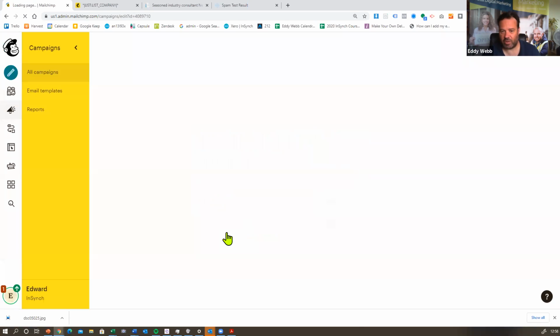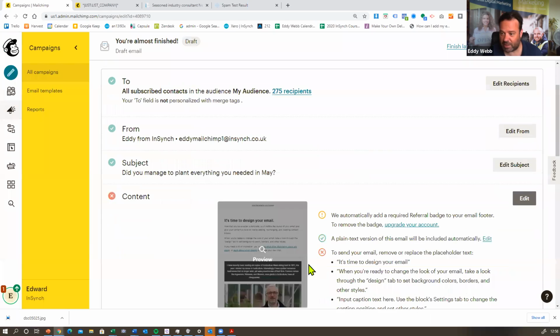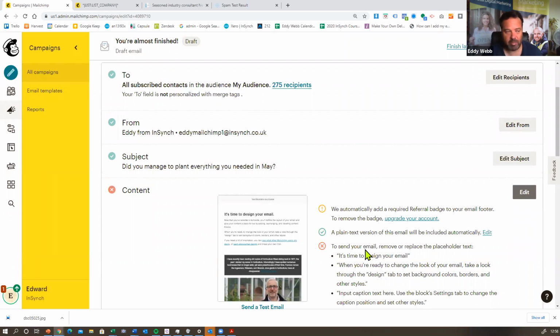In other words, text that's just on there that Mailchimp has in the folders before I edit them. And it won't let me send it until I've done that. Remember, you can send it, but you don't have to send it now. You can schedule it for a later date, later time.